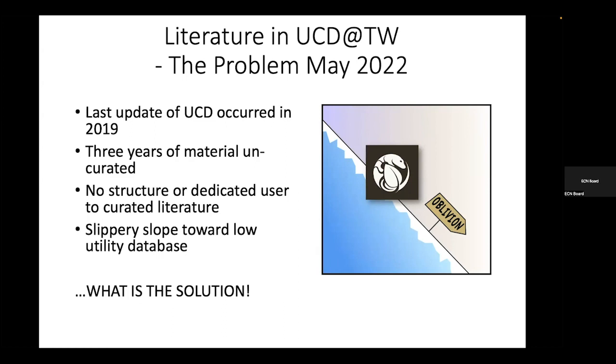So without a dedicated structure or user who's being compensated to manage all of this literature, any database risks falling into low utility and obscurity, which is not what we want for this project full of love from John Noyes. So what's the solution? How do we move towards effective curation of literature?